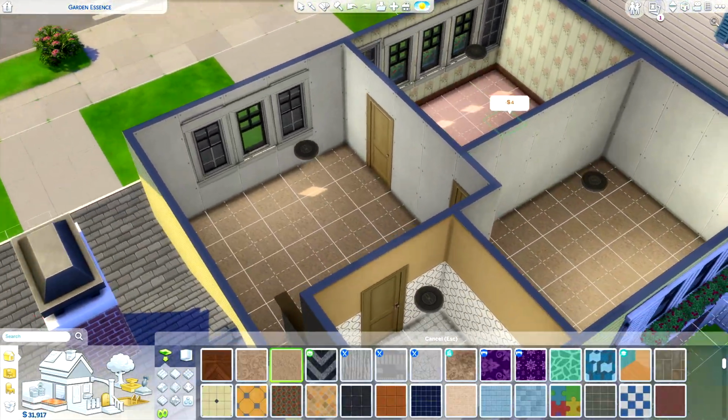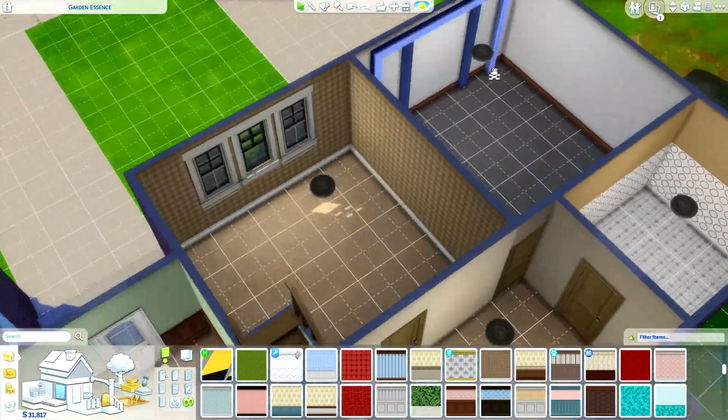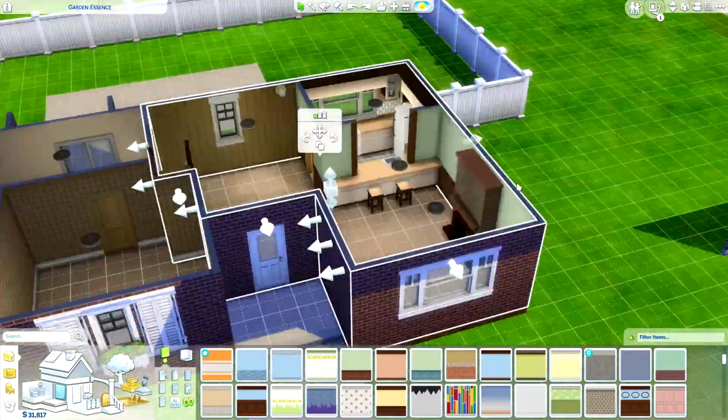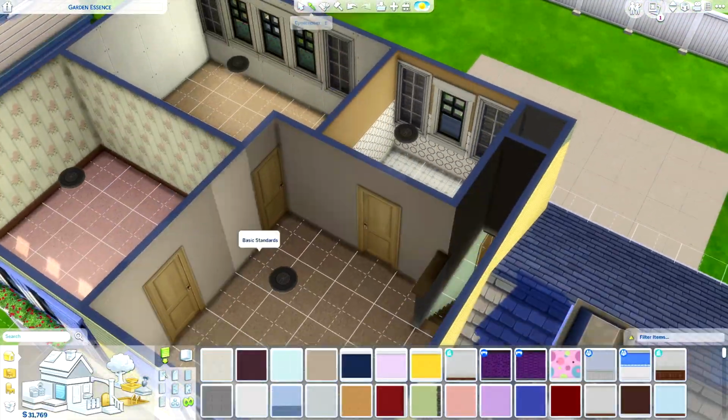Okay. Anyways, I really love the wood paneling. I don't get to use it enough. And I just love the way that it tied the whole downstairs together. And again, this definitely reminds me of something you would have seen in The Sims 3. I'm not even kidding. This reminds me of a Sims 3 build, if I'm being honest.